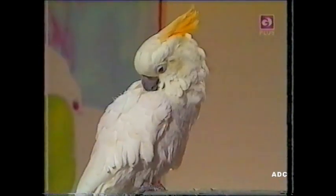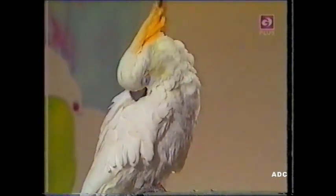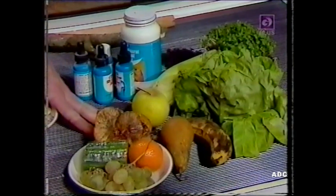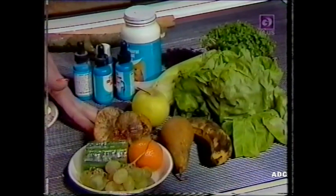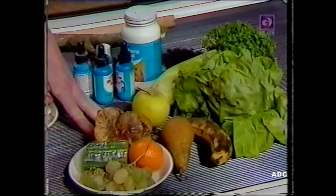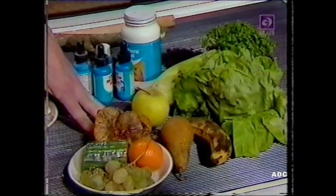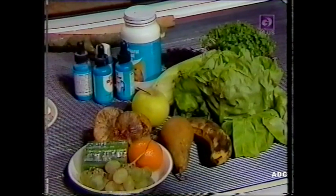At this end of the table, we've got a selection of fruit and vegetables, and this of course can change depending on what time of the year it is. The main thing when you're giving vegetables and fruit to your animals is to make sure that they're very fresh. If you think about it, when birds live in the wild, they go out and they pick something off a tree, and it couldn't be any fresher than that.